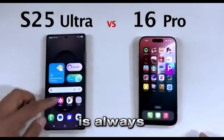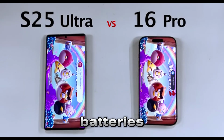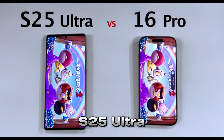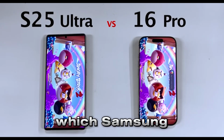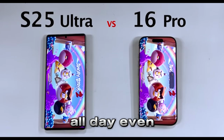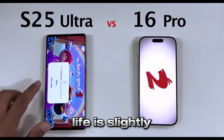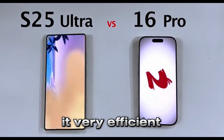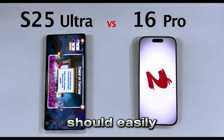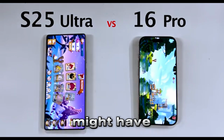Battery life is always a critical factor, and both of these phones pack impressive batteries. The Galaxy S25 Ultra comes with a larger 5,000 mAh battery, which Samsung says can last all day even under heavy use. The iPhone 16 Pro's battery is slightly smaller but optimized with iOS, making it very efficient.